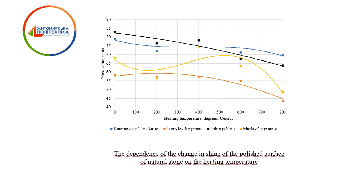With further heating, the destruction of the mineral composition continues, which leads to a decrease in gloss indicators. A detailed explanation of each stage. 0. The initial state of the sample. The crystal structure of minerals is not disturbed. The gloss is high.